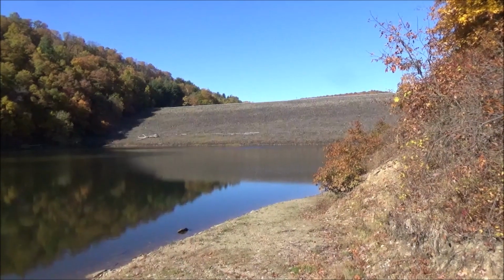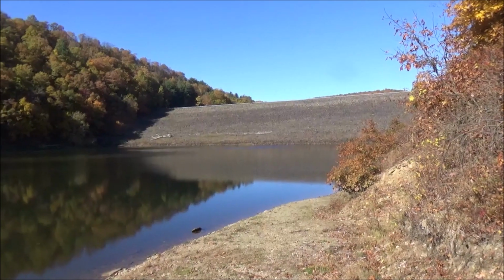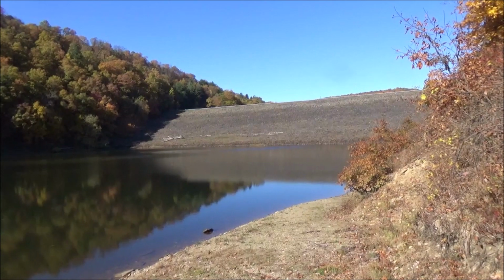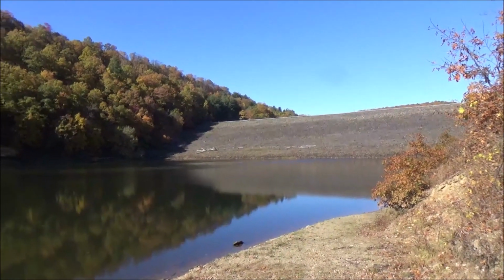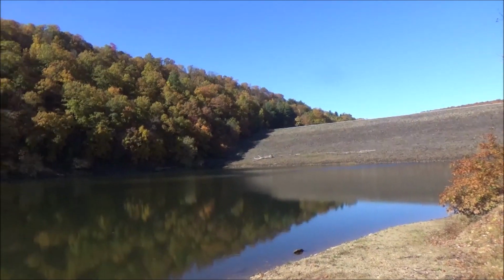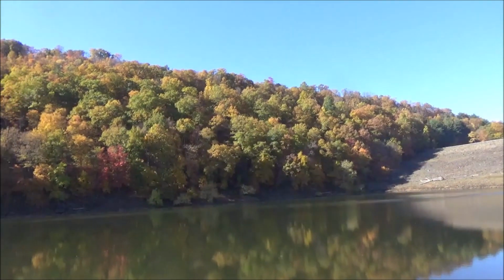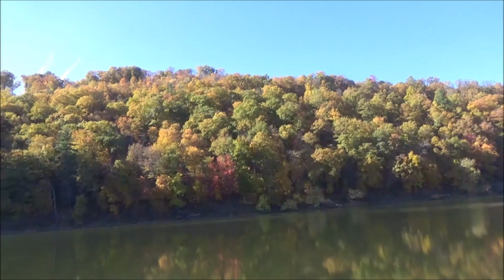The bottom of Tionesta Dam. Just a few minutes ago we were on the top. Even though I love hiking whenever it's cloudy, there's nothing like seeing the beautiful colors of autumn against the blue sky. The contrast is just beautiful.